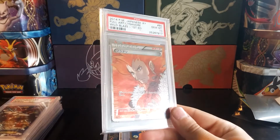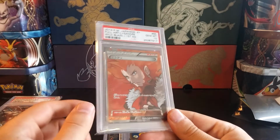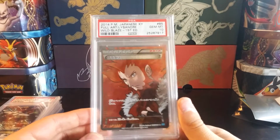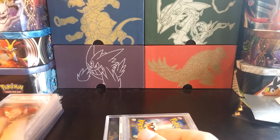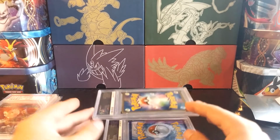But there we go, a Wild Blaze Lysander. Beautiful texture on this card. Super happy I was able to pick it up. I've always wanted this card in Japanese, but it's so hard to find. The full art is so expensive raw. So happy I was able to get it in the Gem Mint 10 grade.